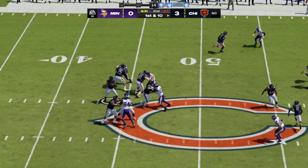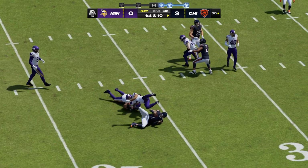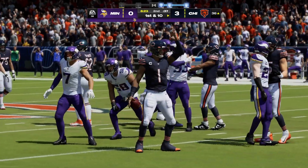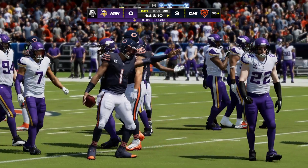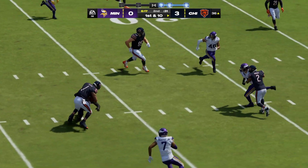From the 50, here's Fields. And he is tackled inside the 40, not quite to the 35. Opted to run for it. The decision a good one. Picking up the first, getting 14 yards on the scramble.